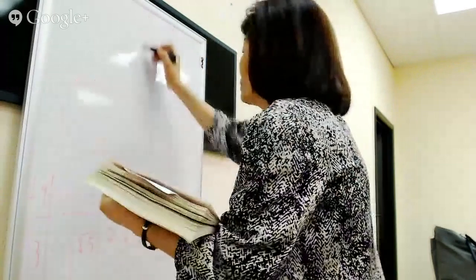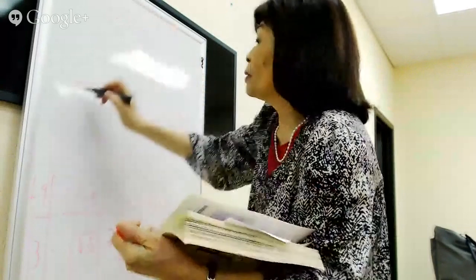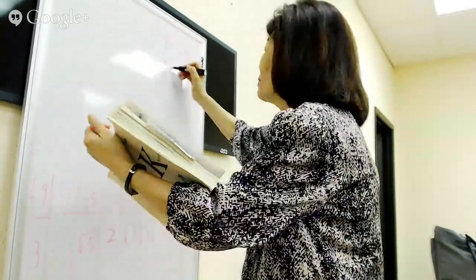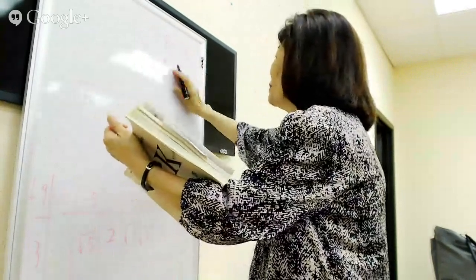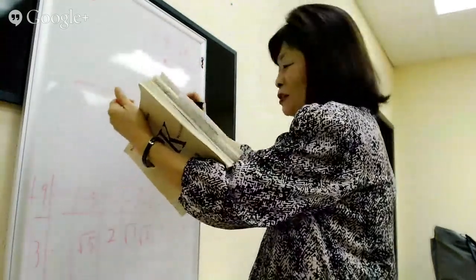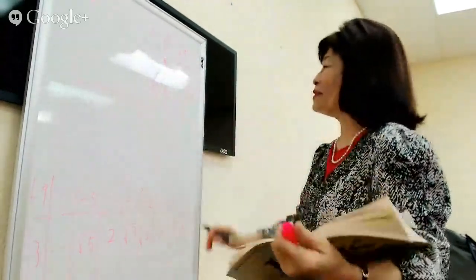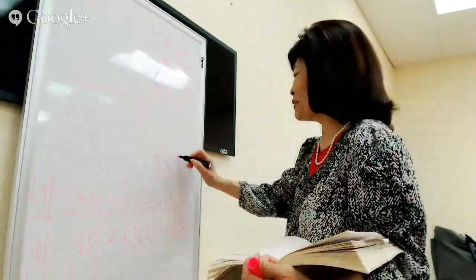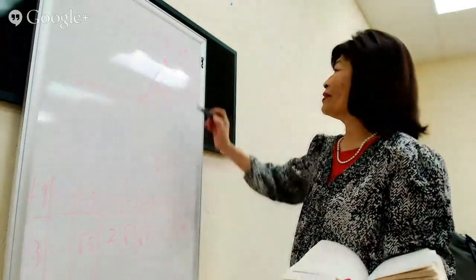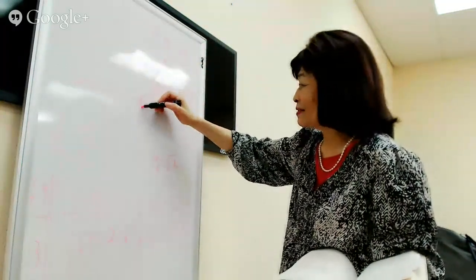So graph here: y equals negative root x, y equals root of negative x, and y equals negative root of negative x. So many negatives. They draw y equals root x, the very basic one, here, like that. This is the basic one. Then a negative right outside means going down. So this is number 1.